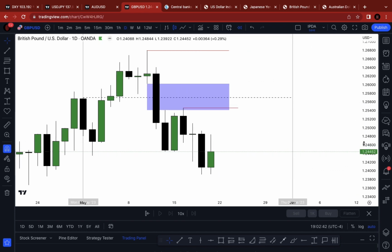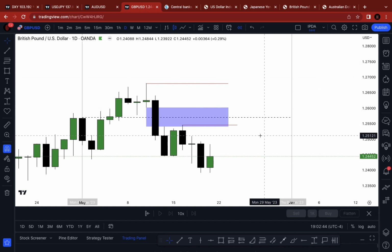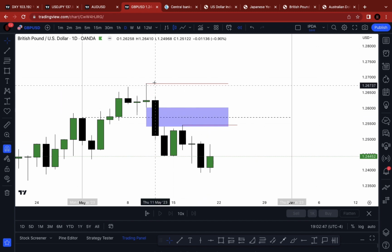You can see here, back on the monthly perspective, they're selling above here, guys. It's showing you. There goes the market shift. There goes the speed through that swing low.